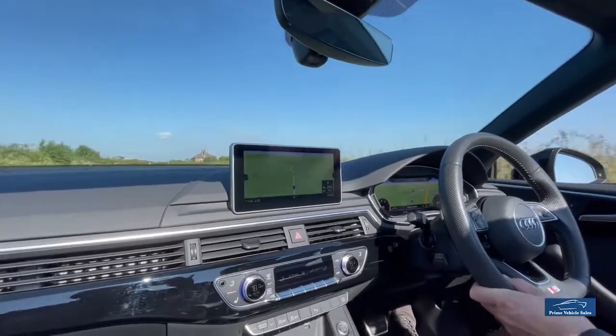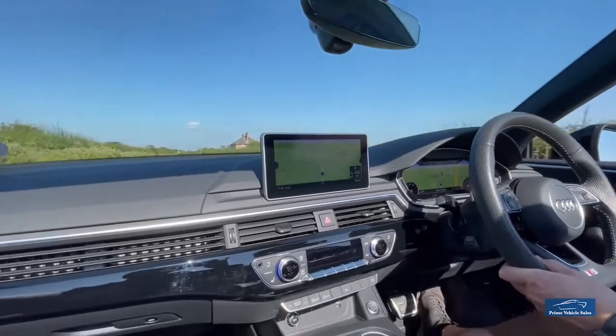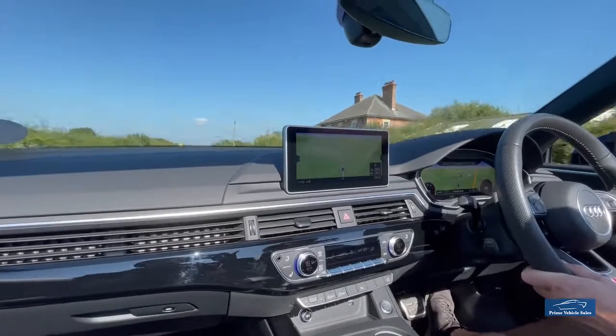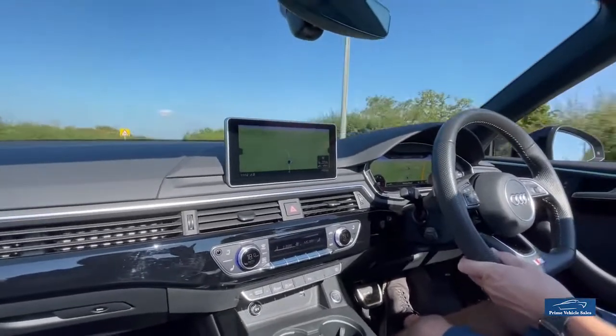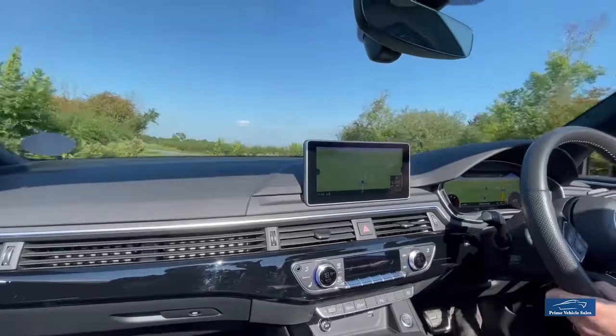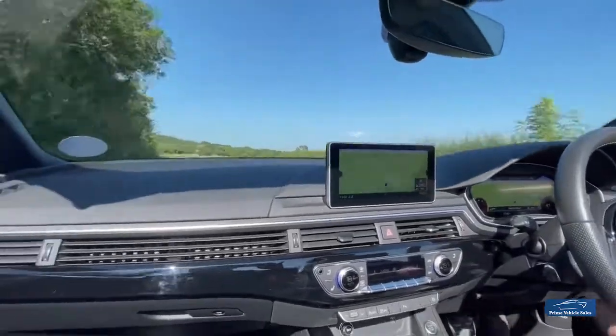It's got the upgraded diamond cut, grey polished alloys. It's got virtual cockpit with tech pack. It's got the flat bottom steering wheel. It's got the neck heater, as well as the heated seats. Power folding mirrors. Loaded with spec, really.